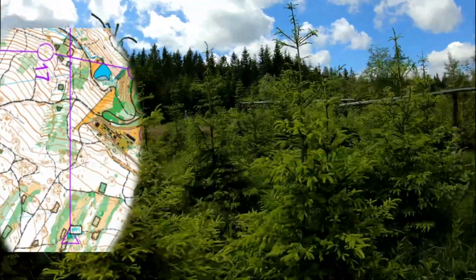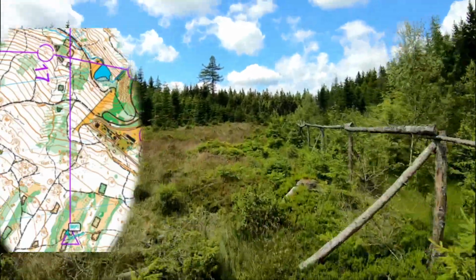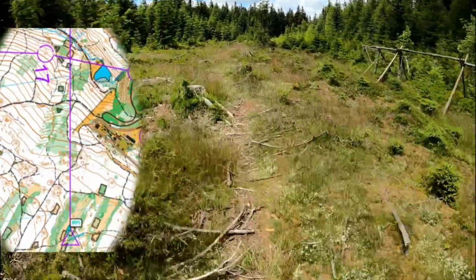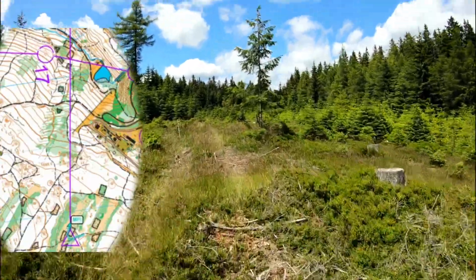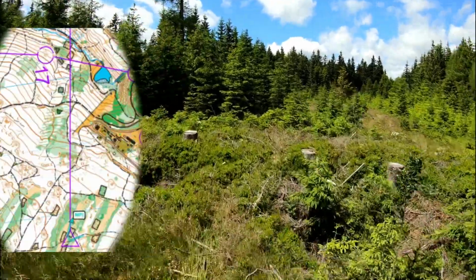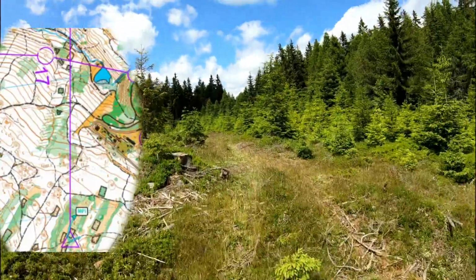So here I decided to go through this clearing rather than go all the way around. Yeah, I think not a bad choice. My idea was to get through this clearing all the way to the path, and then of course through the forest to the next path that is somewhat leading to my control number 1.